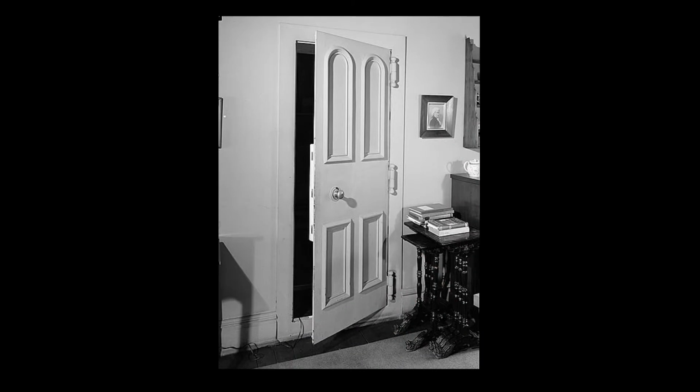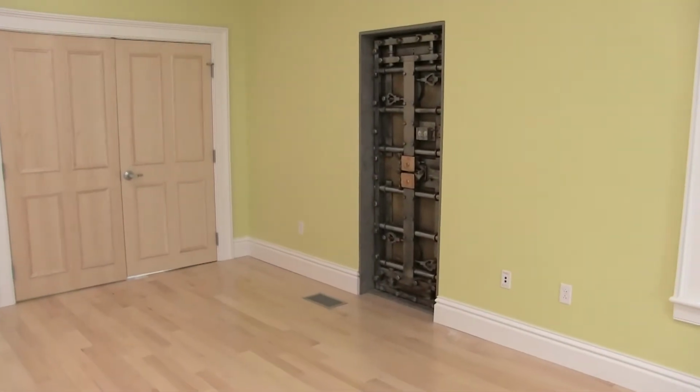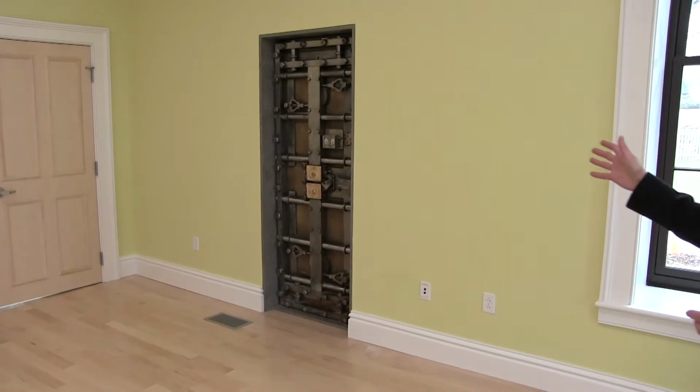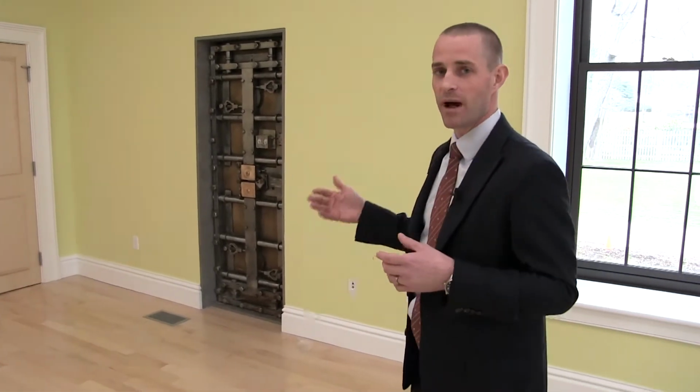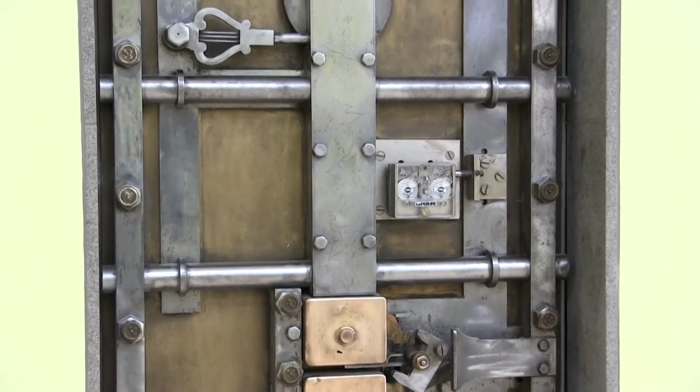And so during the construction and design process, we thought of ways that we could maintain parts of the historic nature of this building. And one of the most important elements is the bank vault door, the original bank vault door from the Southport Savings Bank. Let me show it to you. This door was originally installed and custom built for this space back in 1865. And it serves as a reminder of the historic nature of this building and what its original purpose was.